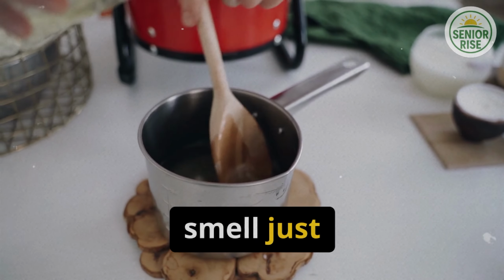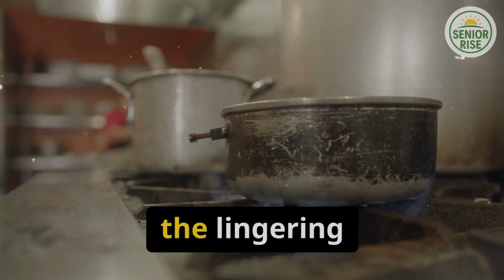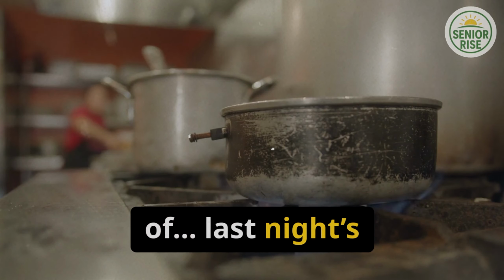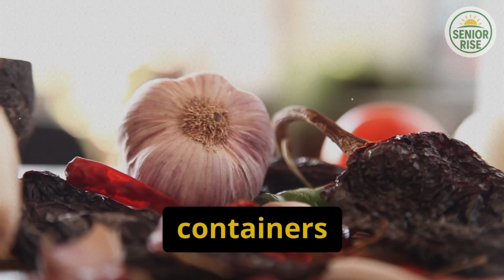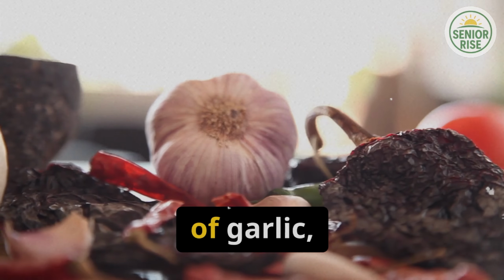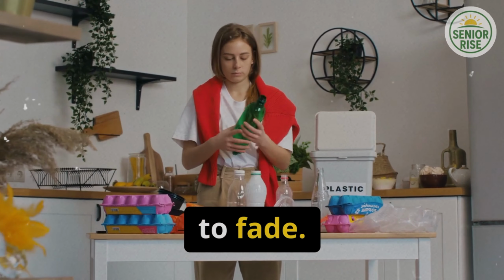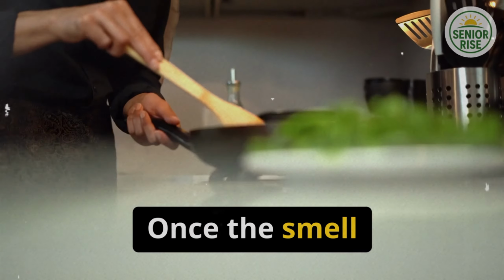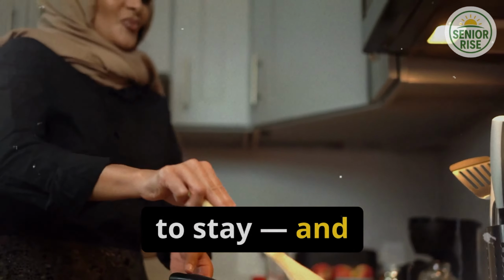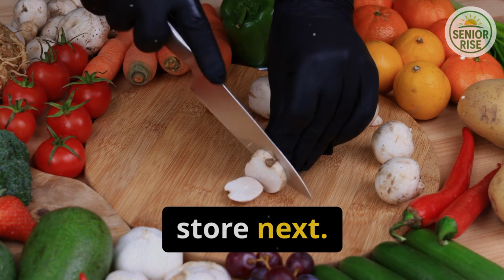When yesterday's food smell just won't go away, no one enjoys opening a food container only to be hit with the lingering smell of last night's dinner. Even after being washed with soap and left to dry, plastic containers often hold onto the odors of garlic, onions, fish sauce, or curry, like a stubborn memory that refuses to fade. Why does this happen? Because plastic is porous and absorbs odors. Once the smell seeps in, it tends to stay, and can even affect the taste and aroma of whatever fresh food you plan to store next.